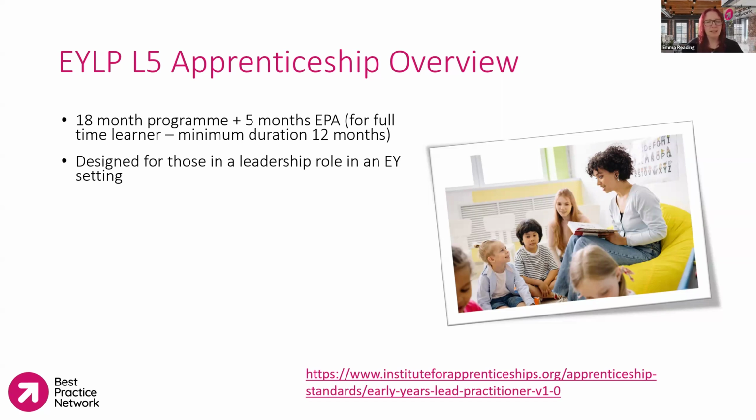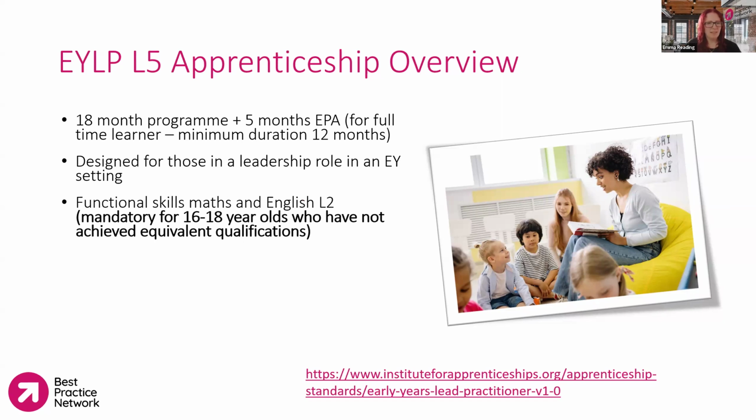It's designed for those that are in a leadership role in an early years setting because you need to be able to demonstrate your leadership. So in the endpoint assessment, you will need to be observed, for example, in the observation, showing your leadership skills. So it's designed for those either in a leadership role or in a supportive setting that can really support somebody to develop into a leadership role and give somebody that's not yet in a leader role leadership opportunities. So as I mentioned, there's the maths and English requirements, depending on your previous qualifications that you've achieved and your age, on whether those are mandatory or not.